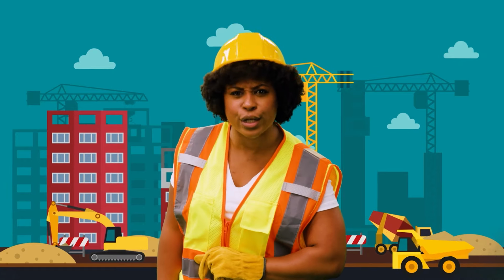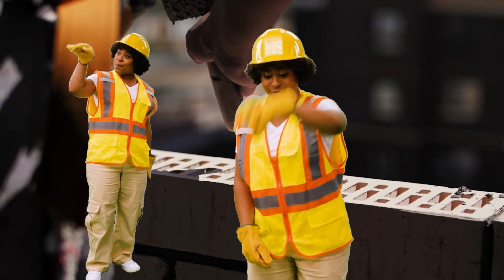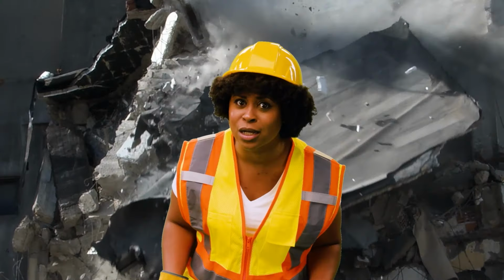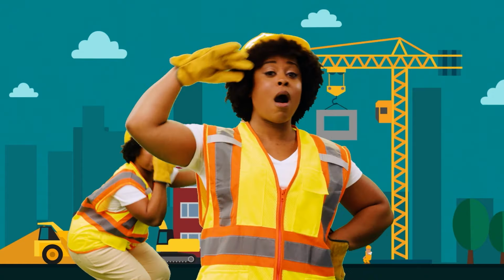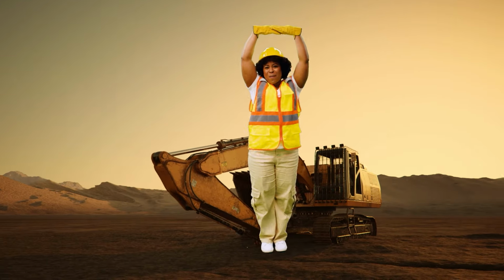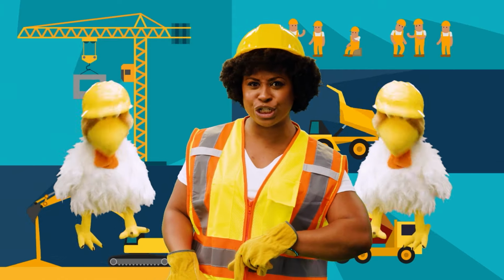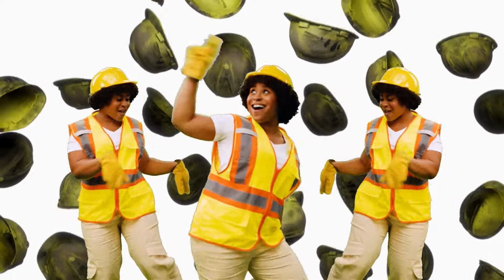Construction workers work a ton. They like to build things and get stuff done. Construction workers have lots of fun, laying brick by brick down one by one. We're doing hard work. We're doing really hard work. When we're using our tools, we always follow the rules. We're doing hard work. We build buildings short and tall, and we build them strong so they won't fall. Helping people like we should, with rock and steel and sturdy wood. We're doing hard work.